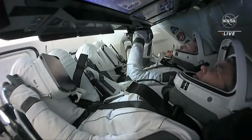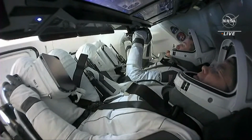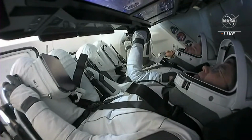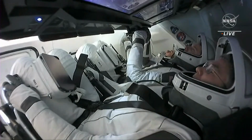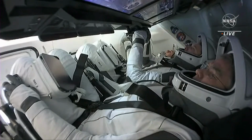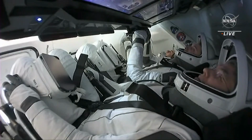And of course, the parachutes really do a lot of the work from that 350 miles an hour down to about the time of splashdown. The capsule is traveling an approximate 15 miles an hour. It splashes down in the Atlantic coast. And that's done through a series of parachutes.